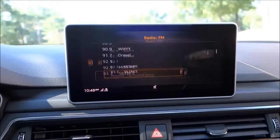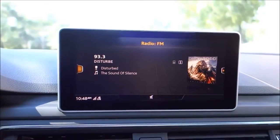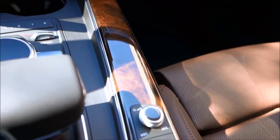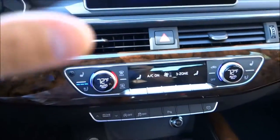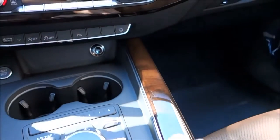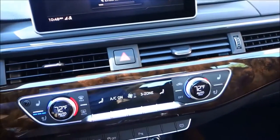If you go to radio, the car does have a Bang & Olufsen sound system, so it's extremely loud and really nice. Right here on the side, everything is in tune to the driver. Also, this is good for the passenger. You don't have to reach over here to do anything. You could primarily keep your eyes on the road, which is awesome. Isn't that fantastic? The sound system is amazing.